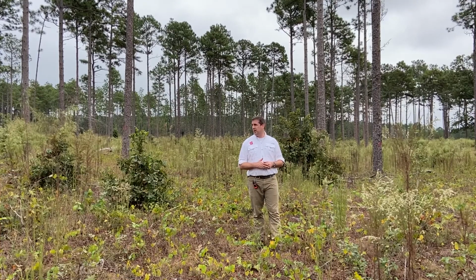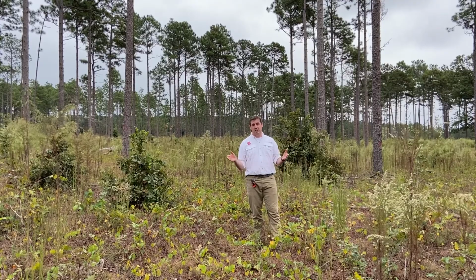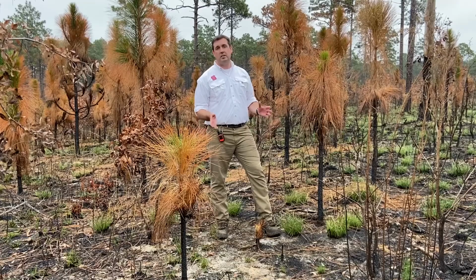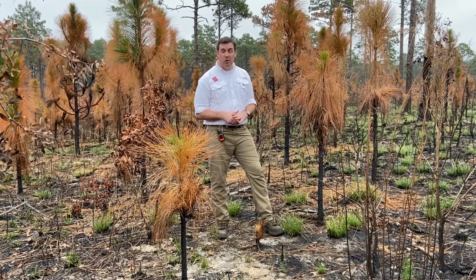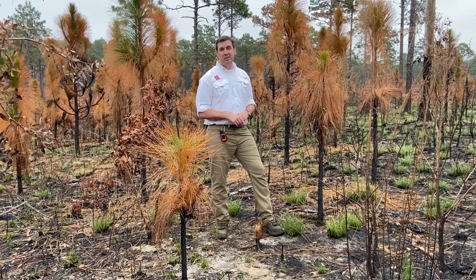So with that, we'll turn this off and go take a look at another stand where we have done that underplanting work so you can see the results. All right, this is the final stop, and we are standing in what was about a 120-year-old stand of longleaf pine.